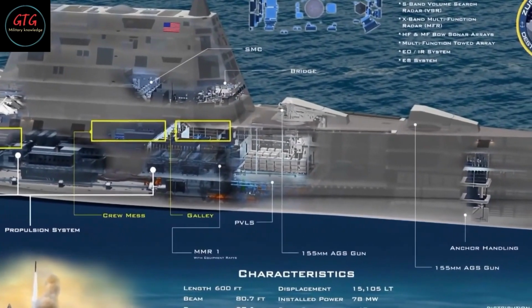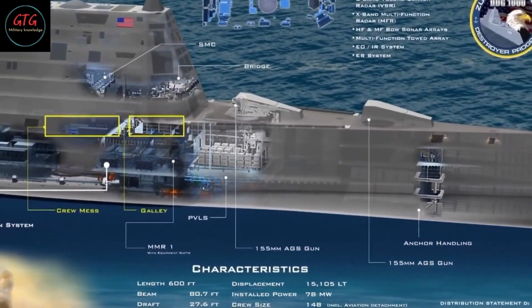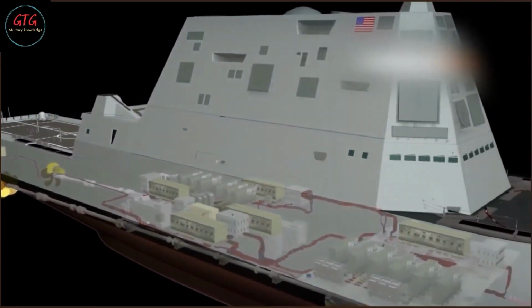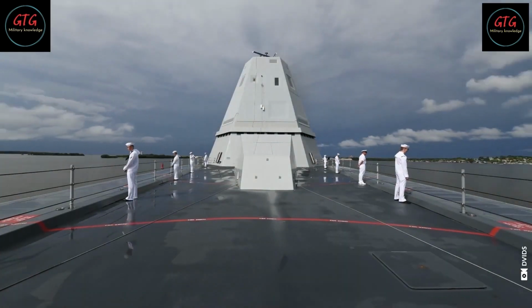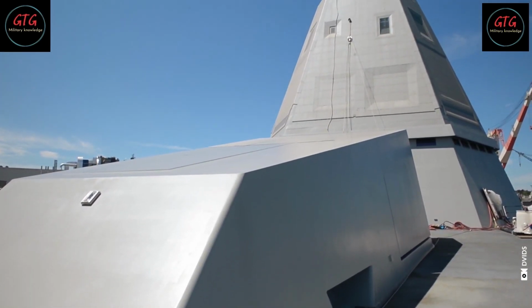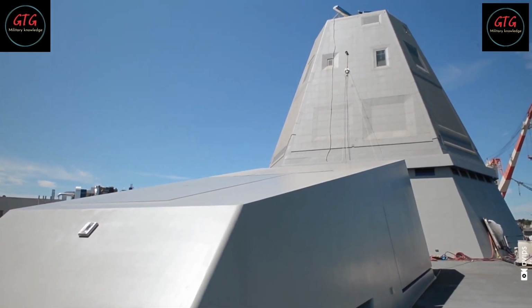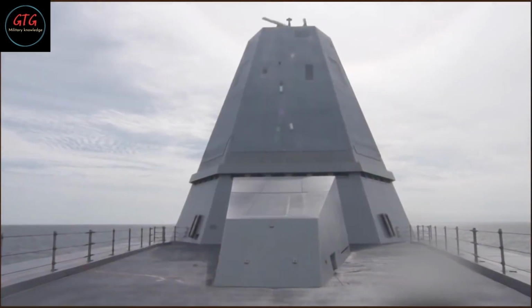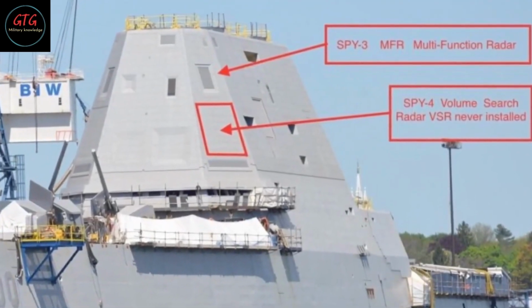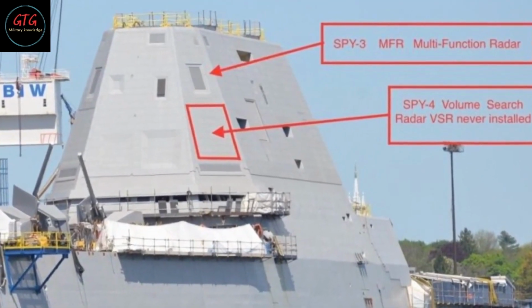Another key stealth feature is the ship's fully enclosed configuration. No exposed missile launchers or deck guns like those on the Arleigh Burke or Ticonderoga classes. Radars and antennas are embedded within the composite deckhouse rather than protruding skyward. All sensors, weapons, and even auxiliary systems are concealed in the hull or the sleek deckhouse.